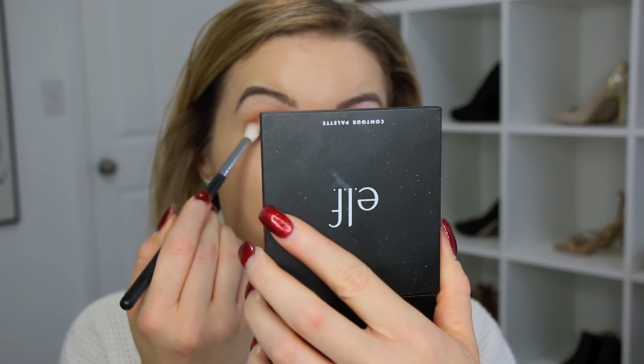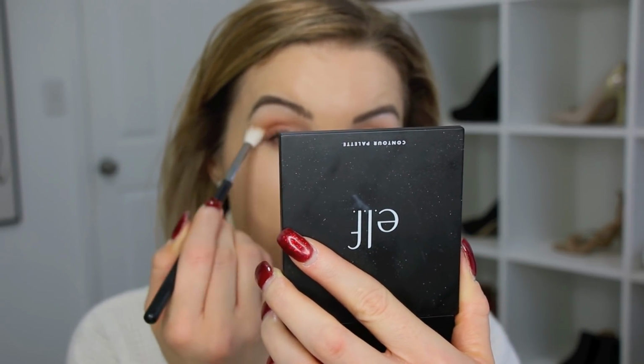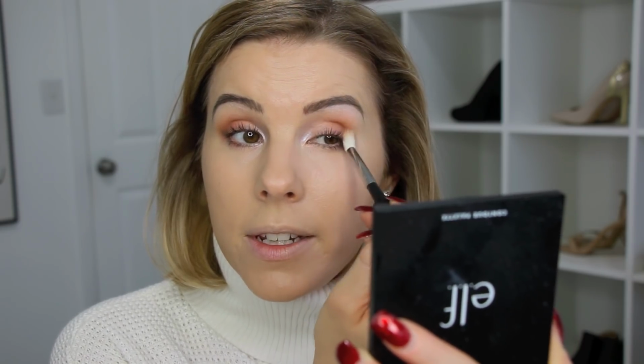And I do want to kind of deepen this out just a little more, nothing crazy. So I'm just gonna go in with the shade that I'm gonna contour with. And just lightly, I'm just using that same brush, the Morphe M573. Hopefully I wasn't blocking your view with my mirror. Just gonna lightly blend that.